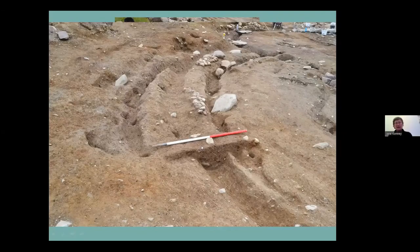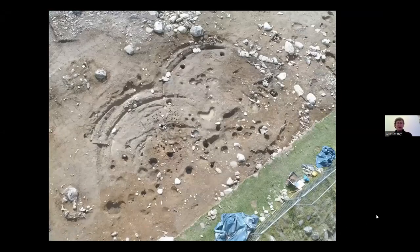And actually, you've got at least 3 of these coming around. And these look, again, like these wall slots. So this looks like slots for a roundhouse, and it's probably been rebuilt maybe 3 times. And if we look from the air, we can see these curving round very nicely here. So we've got another roundhouse in here. And you can see lots and lots going on.